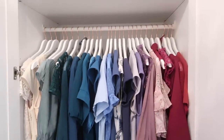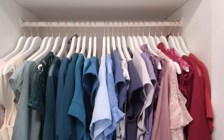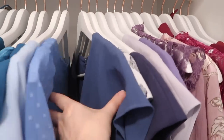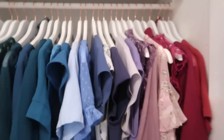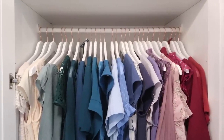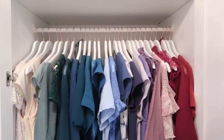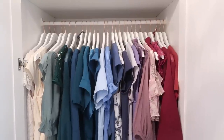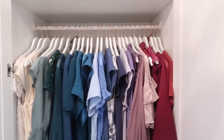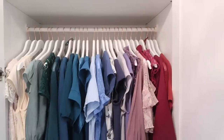And those are ones that are constants in my wardrobe. They're all by Gal Meets Glam. I also have this blue one right here. So they're all the same cut. It's by Gal Meets Glam. And they're just so easy to wear, appropriate for so many different occasions. And I love having dresses like that. Just a really great everyday dress. It has pockets, etc.